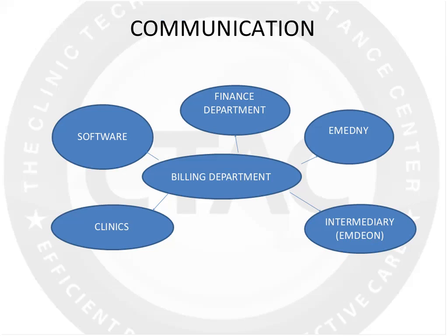We just wanted to throw up something before we get into communication. Just wanted to throw up a little thing here on what communication is. We put the billing department as the center here, the center of the universe. And then these are all the places where communication has to happen. There may be even more places, but communication has to happen in these ways. It's not bidirectional, it's not tridirectional, it's quintuple directional, I guess.